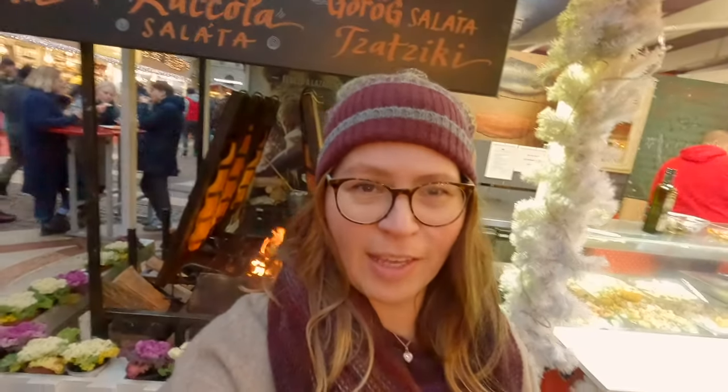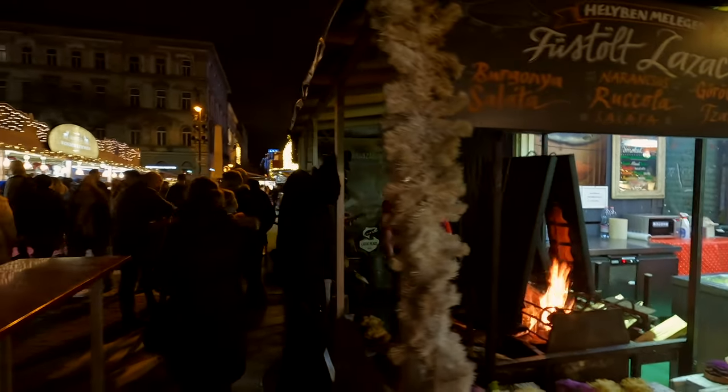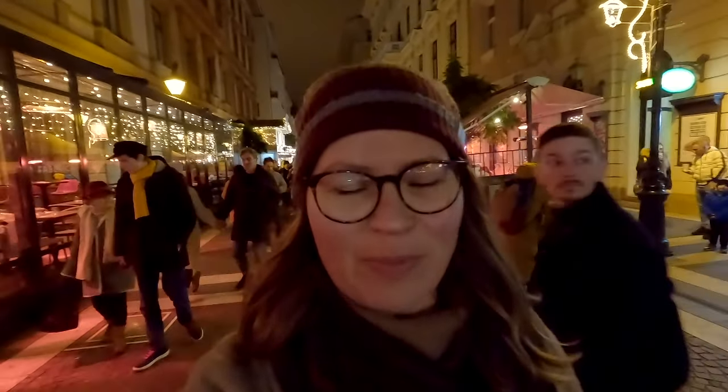So here behind me, they're smoking some salmon. The stall has been here every year for the past few years at least. Let's have a look at this. They have a light show starting in a couple of minutes.